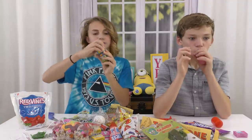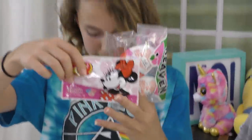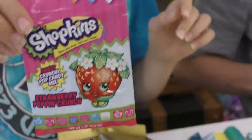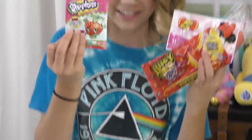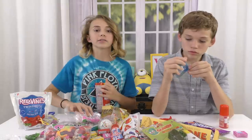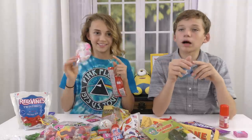Kayla approved. Kinder eggs. Minnie Mouse inspired jelly beans. Juicy Drop taffy. Oh, I've always wanted to try that. I've always wanted to try that too. Shopkins sweet crunchy pop candy. Put them down. Vanessa will love these. Juicy Drop gum. I want to try the taffy. Okay, I'll try the gum. Oh, also, Kinder eggs just became allowed in America. Yeah, we're not breaking any laws.